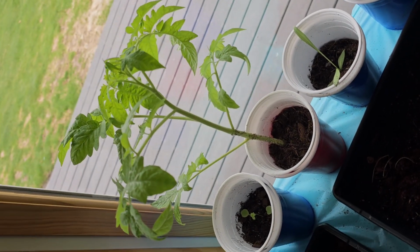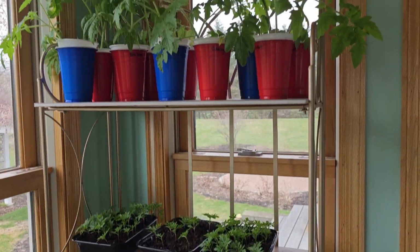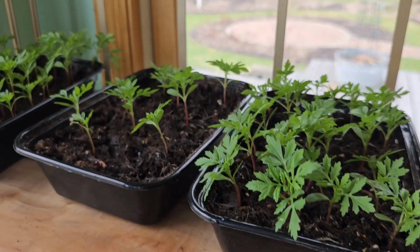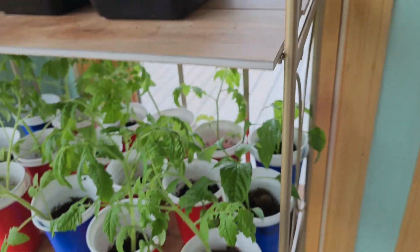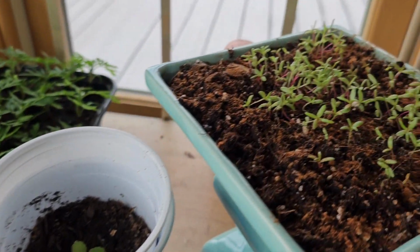which is looking grand. I mean, the tomatoes are all looking really, really solid. And in fact, some are so tall that I had to put them on the top shelf. I'm gonna be fertilizing marigolds here shortly. They look great. They were getting a little upset because they needed a drink. So I'm gonna fertilize them later so they can keep jamming.